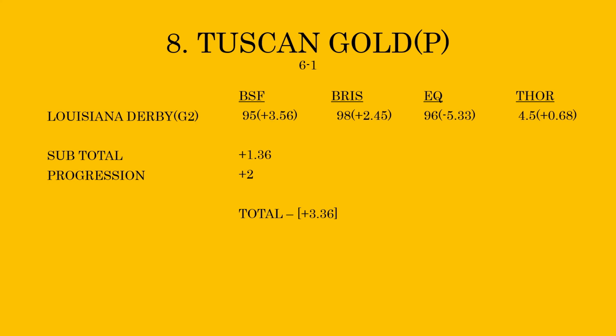And again, Thorograph to me, when we talk about speed, I think that's the more comprehensive number. So I think this horse is going to run a big one. He's trained by Chad Brown. Chad Brown loves throwing horses into the Preakness, loves skipping the Derby, and then bringing him in and running big.